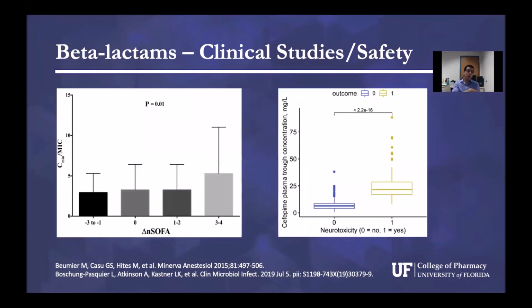Some other studies tried to correlate cefepime trough concentration with neurotoxicity. Both of these studies found a significant association between trough and neurotoxicity. As the trough goes up, the probability of neurotoxicity goes up, but there is still some research ongoing on other PK parameters, including Cmax and AUC.